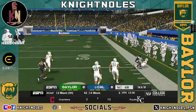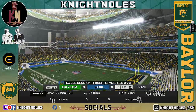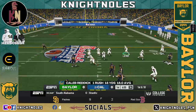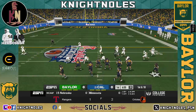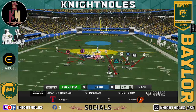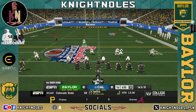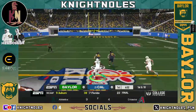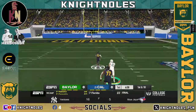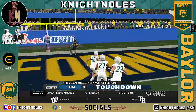To the 40. He's pushed out of bounds at about the 43-yard line. They picked a good time to go with that call. It didn't seem like the defense was ready for it, and they'll move the chain. He's at the 40, at the 30, to the 20, to the 10. Touchdown! Big play.